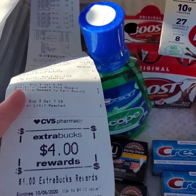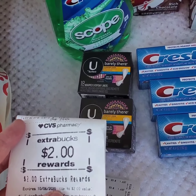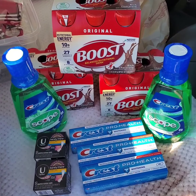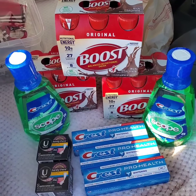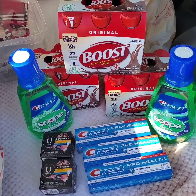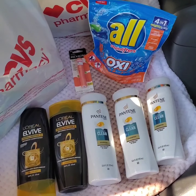I also got 4 extra bucks for purchasing 2 Crest mouthwash, and 2 extra bucks for purchasing 2 U by Kotex products. Counting in the $5 gift card from Fetch Rewards, the final cost is $7.37. This is my second transaction.